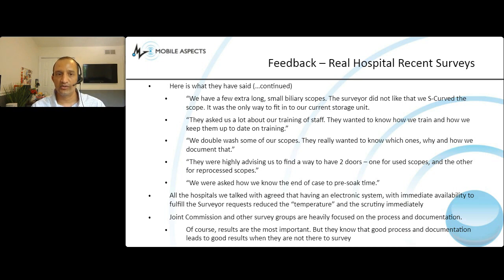Also, there's a lot of focus on the training of the staff. Do you document who was trained, who was not trained? Do you document that they were kept up to date on an annual basis, or however often you've documented that you said you were going to do that? Do you have updated training? Those types of things have become really important to the Joint Commission.